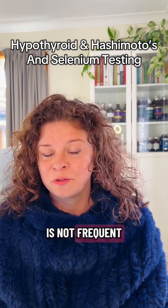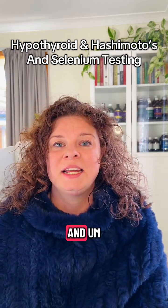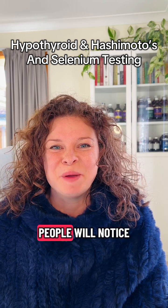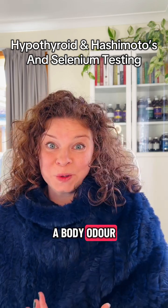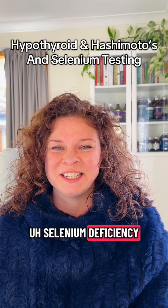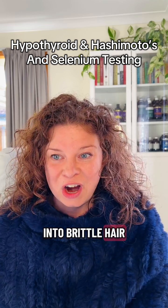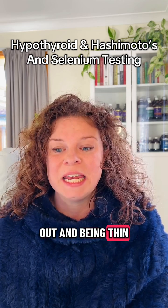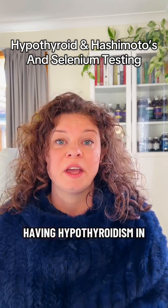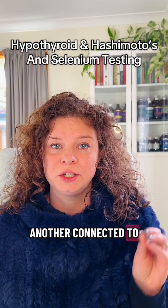Selenium toxicity is not frequent, but it can occur, hence why we test before we supplement. And usually what I hear in clinic is that most commonly people will notice that they have a body odor, they don't smell nice, and this is when we know we've got selenium deficiency. We're also looking into brittle nails, brittle hair, or hair falling out and being thin. This is another symptom of selenium deficiency, apart obviously from having hypothyroid on its own and Hashimoto's on its own, which are one way or another connected to selenium deficiency.